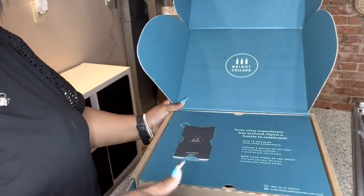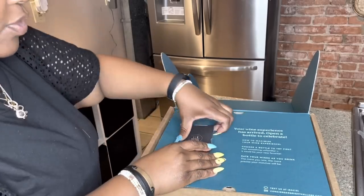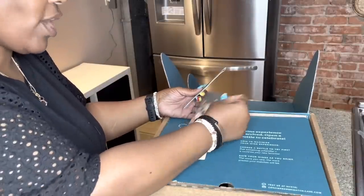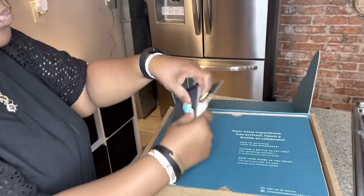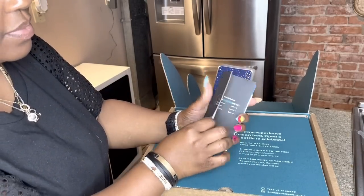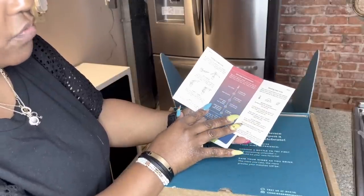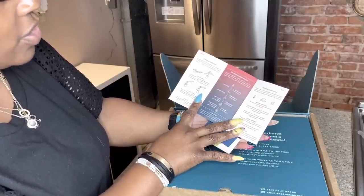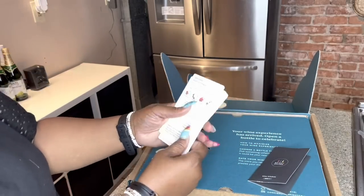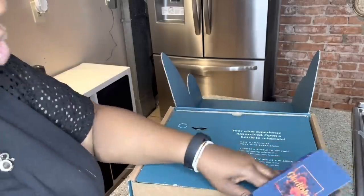And that is exactly what I did with my last Bright Cellars box. So after I tasted the wines that I did taste, you go and you rate them and they match you. They try and match you again with something very similar. So they do give you wine wisdom, okay? And it gives you some information in here. The serving temperature, storing your wine, using a corkscrew and so forth. And then they give you cards on all of the different wines that they sent over, which I absolutely love. So let's open this really quickly.